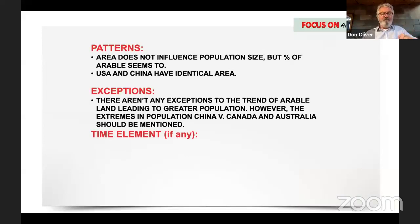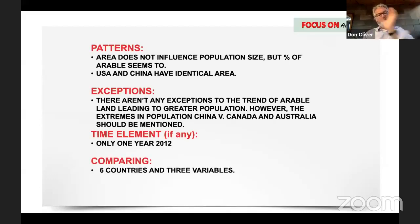There is a time element. What is it? It's just 1, 2012. So what tense would you be using if you wrote this essay? Well, you could use the present tense, because we can use the present tense to describe something that is always true. But if we say in 2012, then you would naturally use the past tense. In 2012, there were 32 million people in Canada. When we compare, we will be looking at 6 countries and we will be comparing them with the 3 variables that we mentioned.